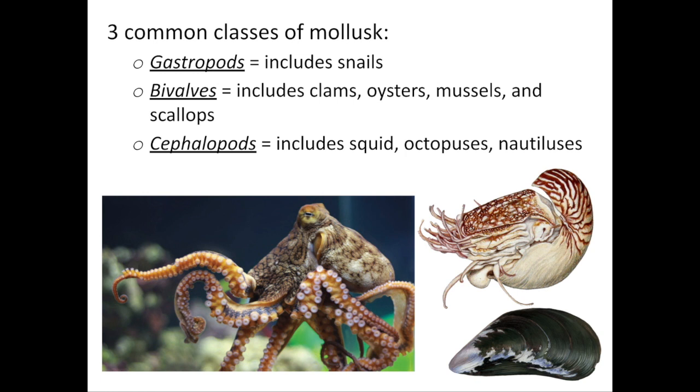We'll look at 3 common classes of mollusk. There are 8 or 9 recognized classes of mollusk, but three common ones will include most of the creatures that we think of when we think of mollusks. So we have the gastropods. Gastro is stomach, and pod foot. So the stomach foots includes the snails. So they have a foot that goes along the ground that allows them to move.